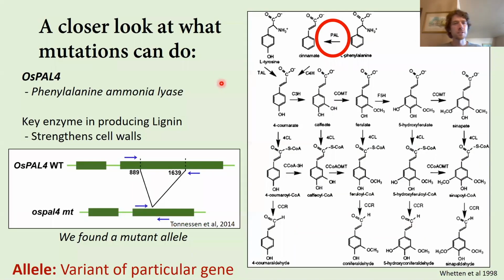So a closer look at what mutations can do to this kind of defense response. I talked about PAL before. This little enzyme changes phenylalanine to cinnamate. But downstream, it can also diverge on this tree of all this activity to produce materials that make lignin. So like I said, the strengthening of the plant cell wall to keep fungus from getting in.